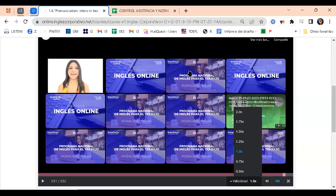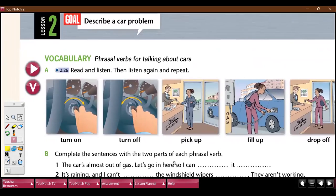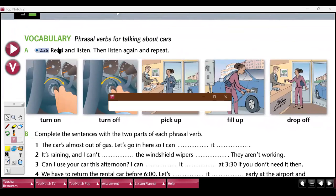Okay, so we're gonna be checking some more examples. Just let me share. And we're gonna be checking some more phrasal verbs, right? Look at this. Describing a problem. Phrasal verbs for talking about cars. Read and listen, then listen again and repeat. So we're gonna be listening to the pronunciation for these phrasal verbs. Okay, so here we go. Listen and repeat, okay?